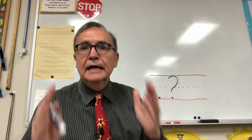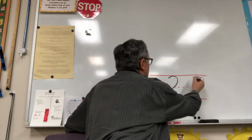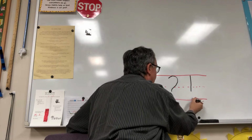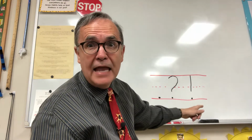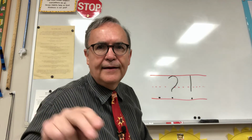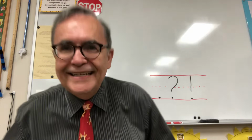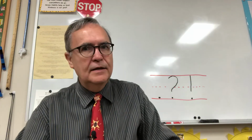Exclamation mark! We use it when we're excited. This is how you do an exclamation mark. You start at the top of the headline, go straight down and stop before you reach the foot line, and then put a dot. Exclamation mark! We use it when we're excited. Get it? You can practice that if you want. It's easy. Straight down and then dot. Okay? There's a worksheet where you're going to practice writing those, and then we're going to practice figuring out, is it a question, is it something excited, or is it just a period?